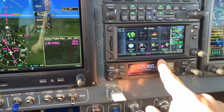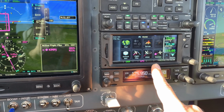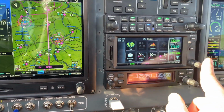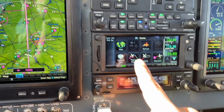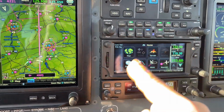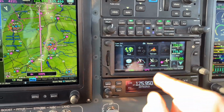Okay, below that we have a GTN650, which is the current Garmin IFR navigator. There's a bunch of different models. I wanted one which had VORs for ILS, so the 650 or the 750 are the 2 options for that right now. So it does GPS, LPV RNAV approaches. It has a COM and it has a VOR.